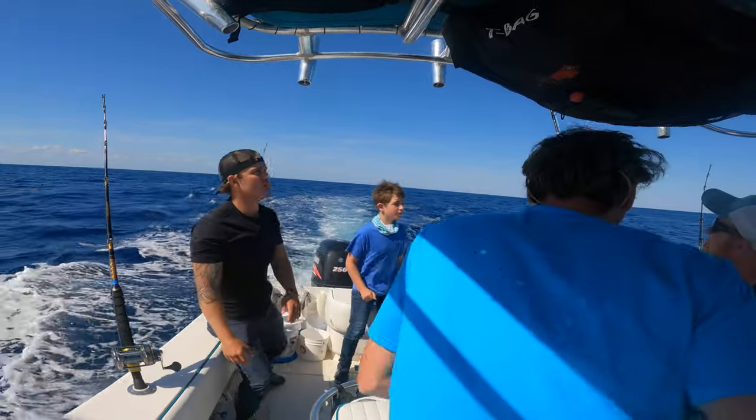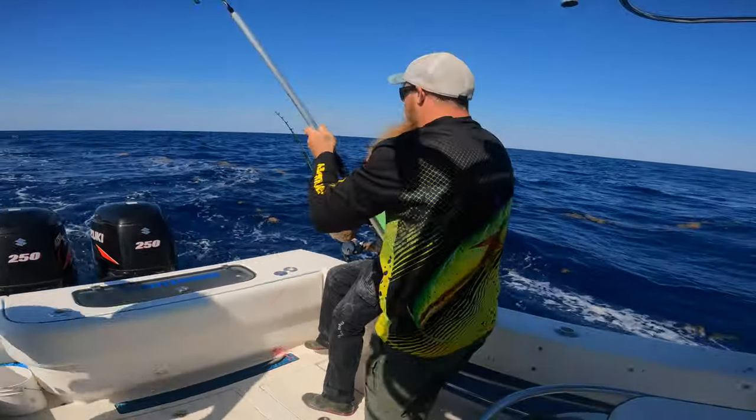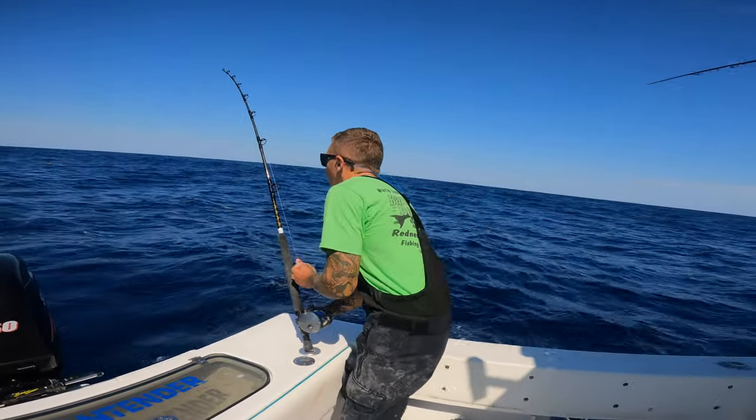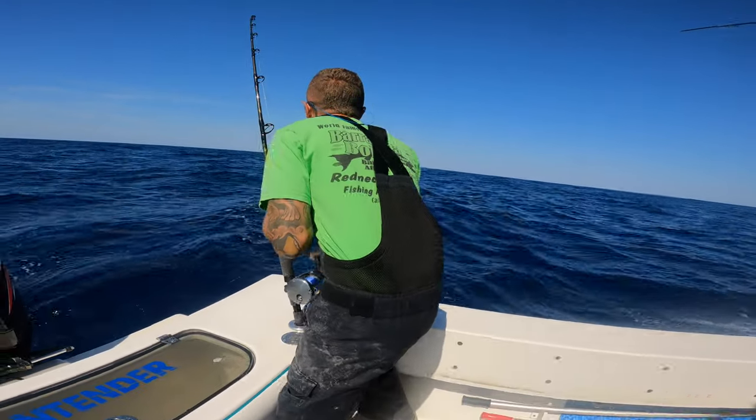Fish on. Let's go. Fish on right here. That's a good one. Yeah, it's a good one. What was on this one? Black and blue. White, black, and blue on a ballyhoo? Feather. On a feather. There you go.